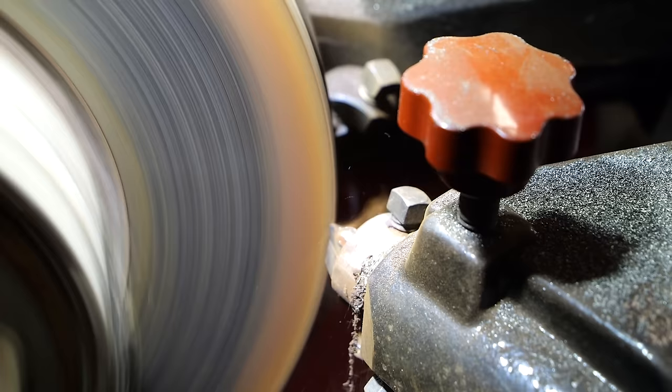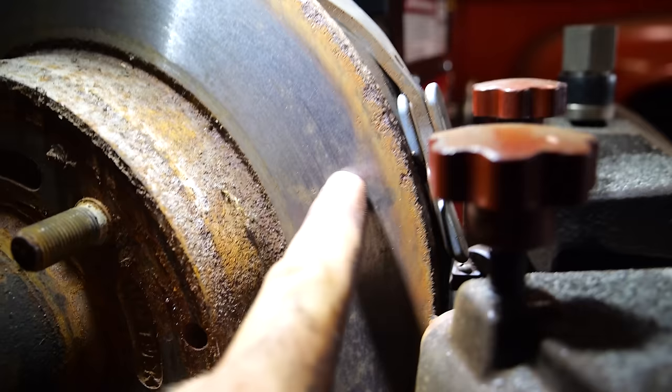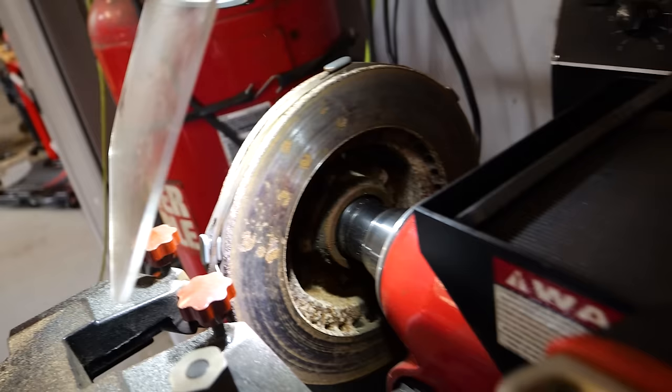There we go. Let's take a look at it. Here's our first pass. You can see where the pad was sitting still. There's a bit of rust right there, so I gotta get deep to get rid of that. It's mostly straight right now, but, oh boy. This side's seen better days. Yeah, we're gonna have to take off a few more thou.